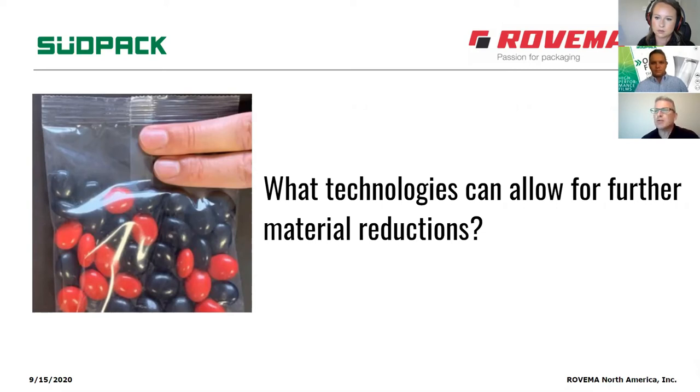One of the ways we can do that with certain products, it doesn't work with every product, but the Rovema equipment has the option for a stripping function. When the jaws come together, before they close completely, you can program in a downward movement so that the jaws actually compress the product in the bag before we make the seal. So we can create that space if the product doesn't settle fast enough on the machine. That's a technology that can help with that.